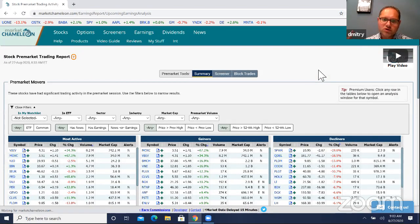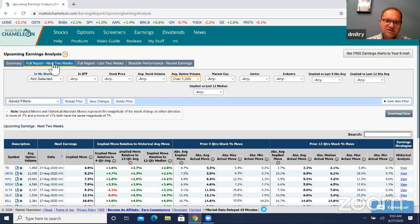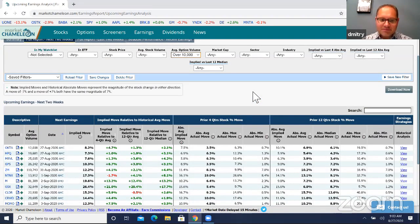Otherwise, let me move on to the earnings front. Let's take a look at stocks that are anticipated to report earnings in the next 2 weeks. So over here, I'm going to go for the next 2 weeks. I'm going to filter for stocks that trade on average 10,000 option contracts per day or more. So that's what I'm doing here.